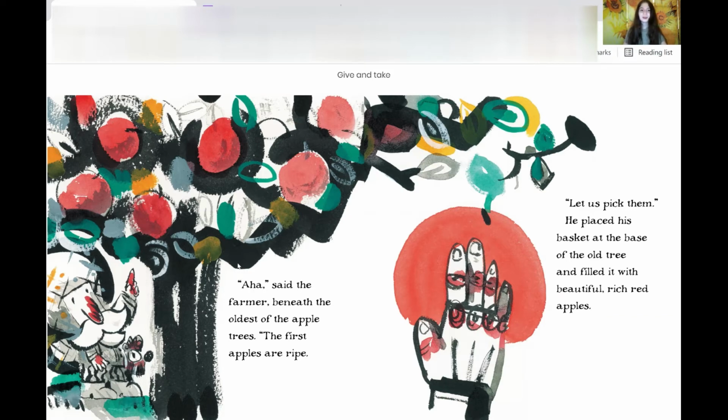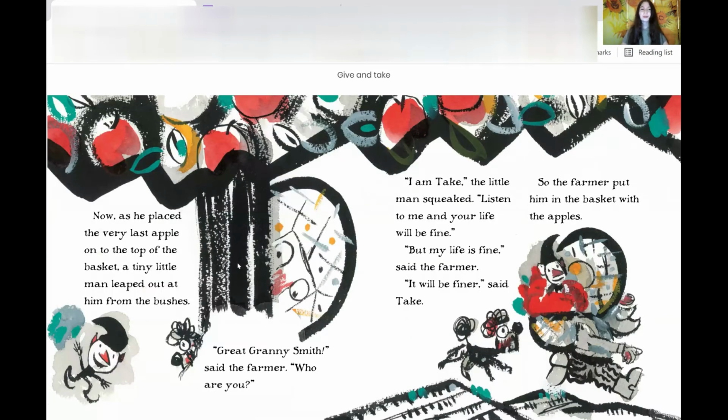Okay, let's continue. Now, as he placed the very last apple on top of the basket, a tiny little man leaped out at him from the bushes. "Great Granny Smith," said the farmer, "who are you?"